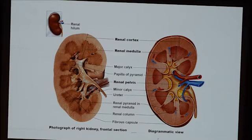So the kidney is surrounded by, there's just another portion showing you the areas. Here's the hilum, and here are the vessels and connections that come into that. That's all there is right here.